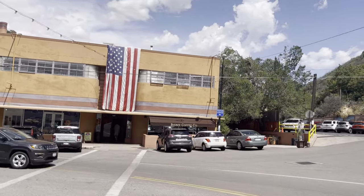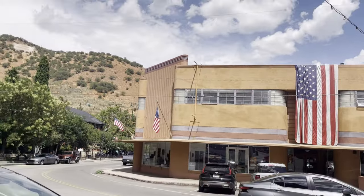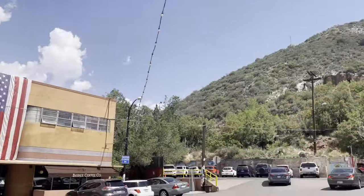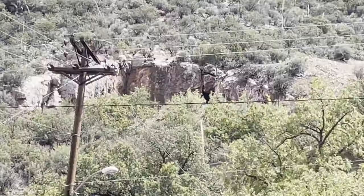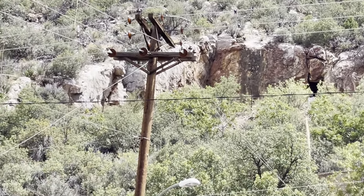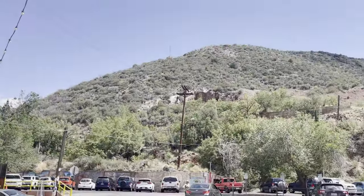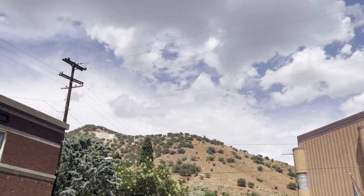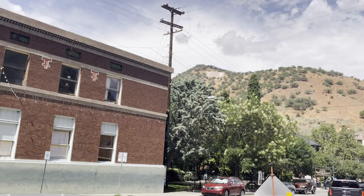Bisbee Coffee Company, where they roast it. And if you want them to grind it, they'll grind it. Oh, if you're into ghost hunting, man, this is another great place to come. There are many, many ghosts. Oh, you can see a cave up there. I wonder if I can zoom in. Yeah, there's a cave right there. That's cool. Probably an old mine shaft. There's so many mines here. Unique reddish orange color of the ground here, and then you get to see the bee up there representing Bisbee.